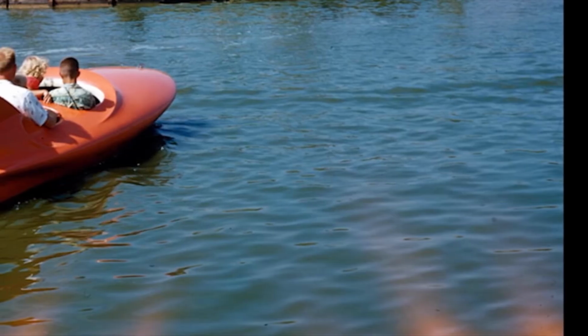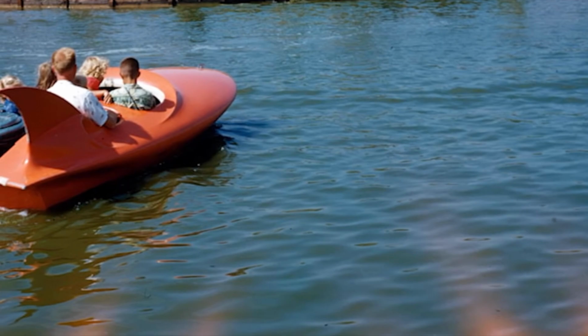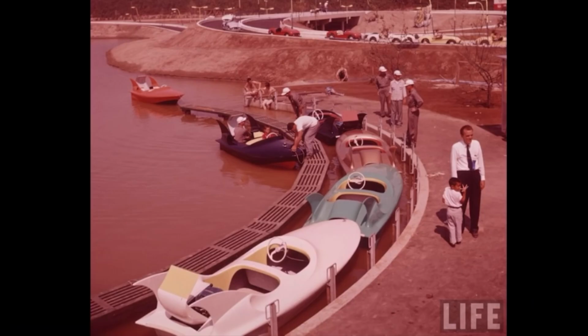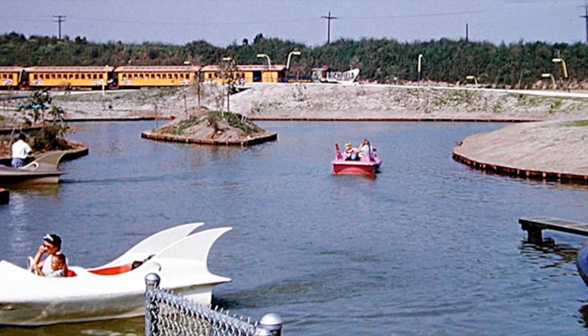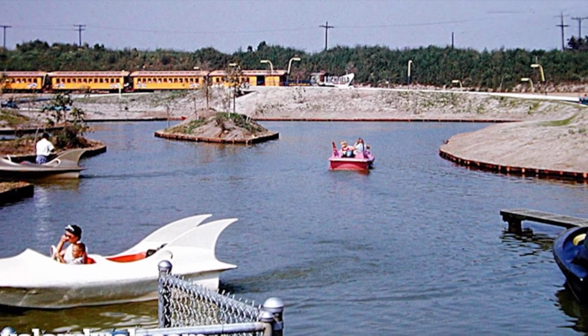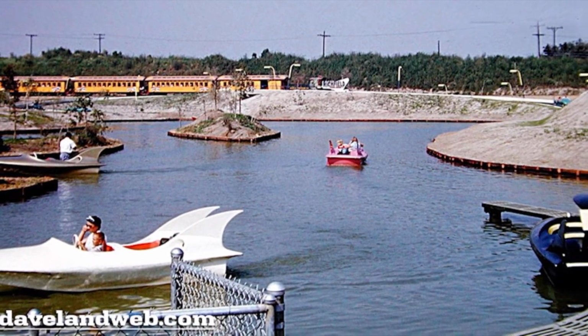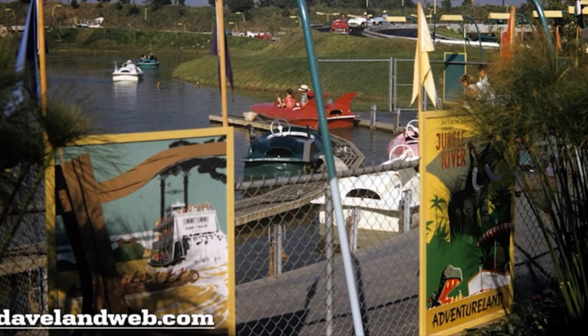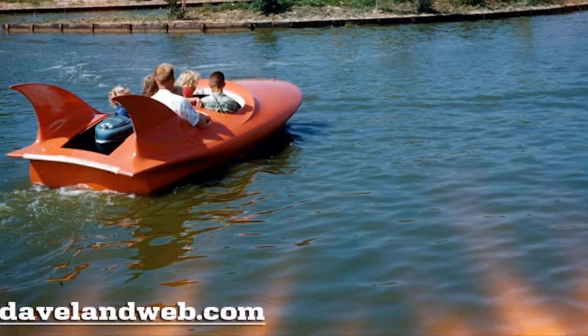1955. These newly designed boats featured tail fins made of fiberglass, designed by Bruce Bushman. The ride vehicles were also renamed Phantom Boats. To prevent overheating, the boats were air-cooled-ish. The engines were located in the back. The problem? The engine compartment was enclosed, which gave no room for the engine to be air-cooled, or to cool down at all. Eventually, the compartment lids were removed, allowing for the engines to be ventilated.